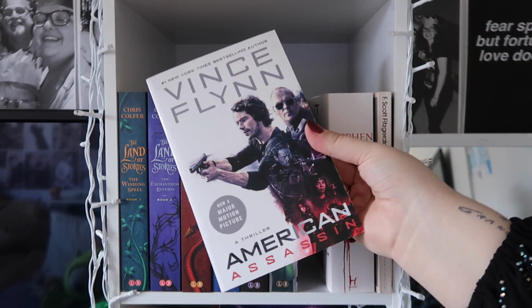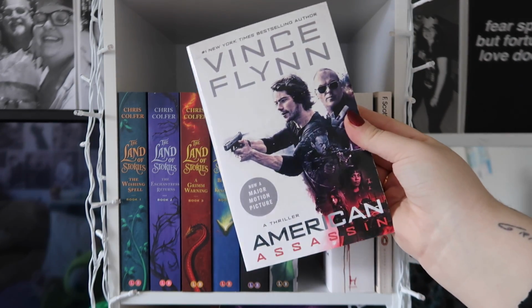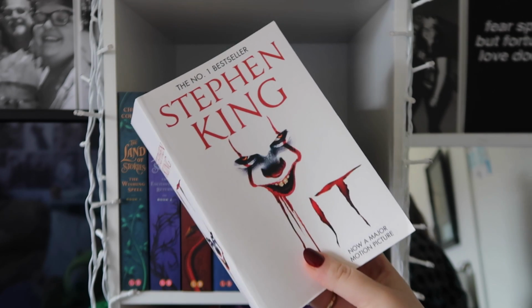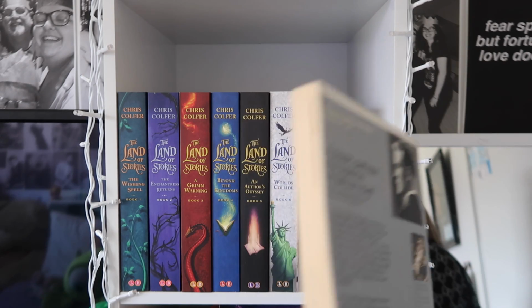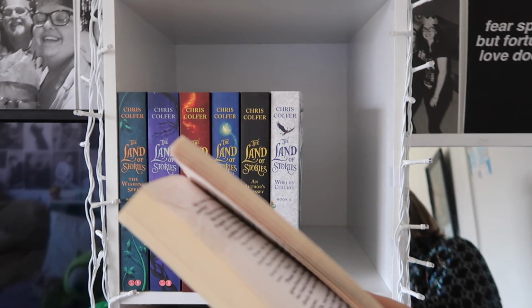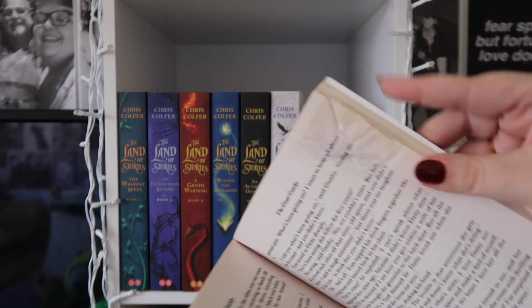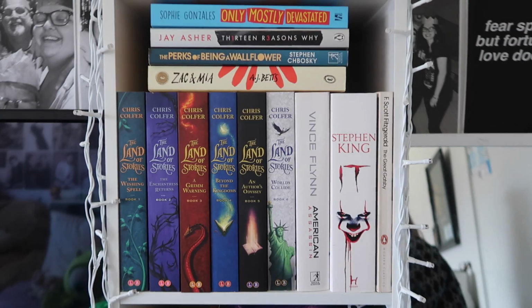Then I have American Assassin. This is Dylan O'Brien's cover because he's obviously in the movie and I love Dylan O'Brien. And then the next one I have is Stephen King's It. I actually got this from Corey, so cheers to my brother. And then the next one is the tiniest book ever, but this is kind of weird. This is The Great Gatsby. This is my copy from high school, so it's so banged up, you can literally tell I ripped one of the pages in English and I had to tape it. So this is literally my copy from high school, but I really did enjoy this novel. So basically that is the first cube of books that I have, so let's move on to the next one.